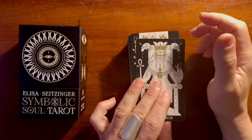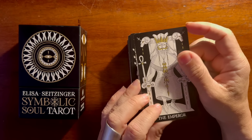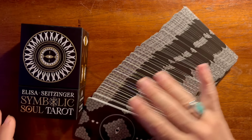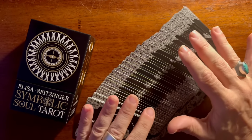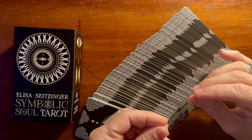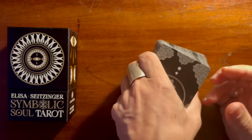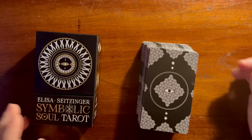The cardstock on this deck is robust. It might seem a little bit stiff for some people, but for me, it's just a really nice paper to work with. It slides well. The fan works well, but it could work better. Now, I have to say that for a lot of these decks, you're going to see that the fan doesn't work so well because this is thicker paper and the paper is not as slippery as some other ones may be. Once again, this is deck number 10, Elisa Seitzinger, Symbolic Soul Tarot by Lo Scarabeo. Let's move on to deck number 9.